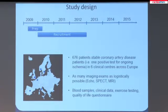The trial started in 2009 and patient recruitment started in January 2010. Over a period of 3 years, 676 patients were recruited with stable coronary heart disease in 6 centers across Europe. In all of these patients, we tried to do as many imaging exams as logistically possible, among which ultrasound, SPECT, and MRI. Blood samples were taken, clinical data was collected, these patients went through exercise testing, and they filled out a quality of life questionnaire.